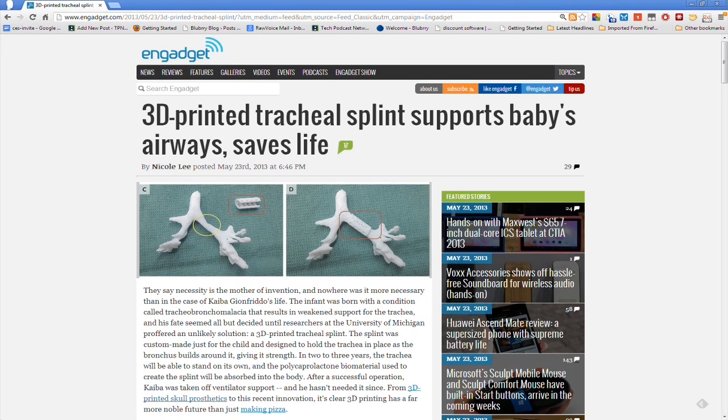But the researchers at the University of Michigan put together a 3D trachea splint. The splint was custom made just for the child and designed to hold the trachea in place as the bronchus builds around it, giving it strength. In 2 or 3 years, the trachea will be able to stand on its own, and the material used to create the splint will be absorbed into the body. So this is pretty exciting stuff. After a successful operation, the baby was taken off ventilator support, and he hasn't needed it since. So this 3D stuff is really making an impact.